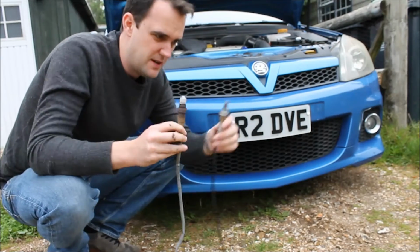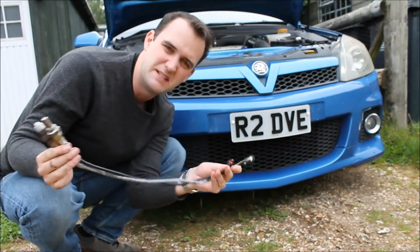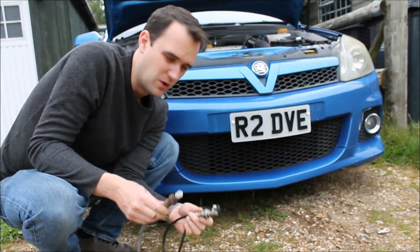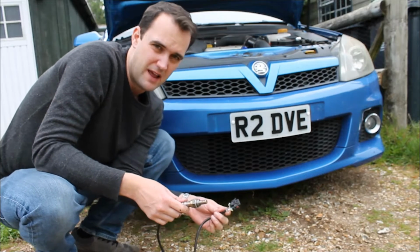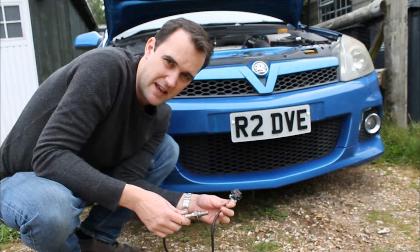So here's the old one, here's the new one. They do look a bit different. The wires are a bit different in length. Interesting. Done a classic me and ordered off eBay again, so not sure if that difference in look and wire length is relevant. We'll plug it in and we'll soon find out.